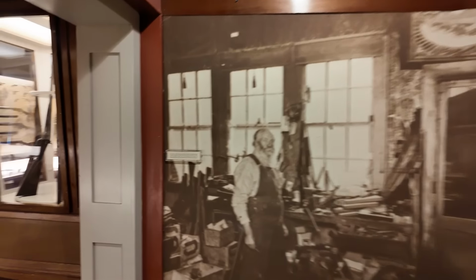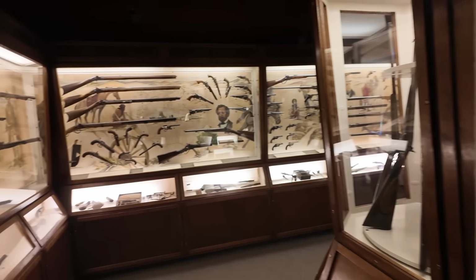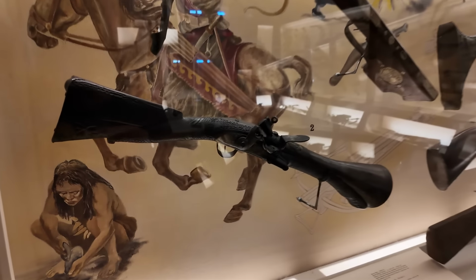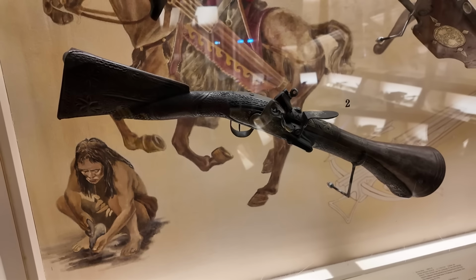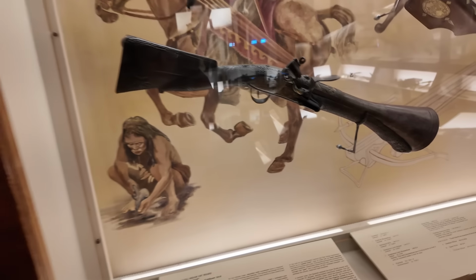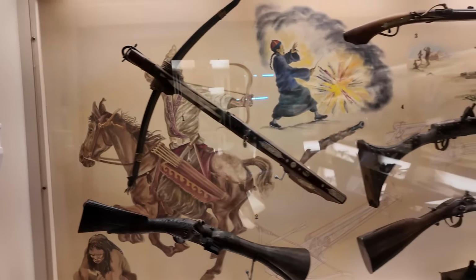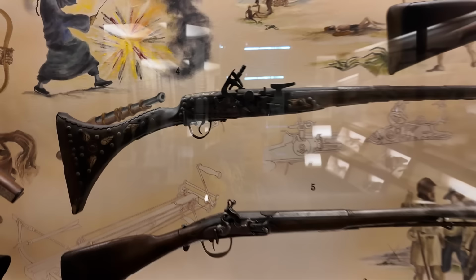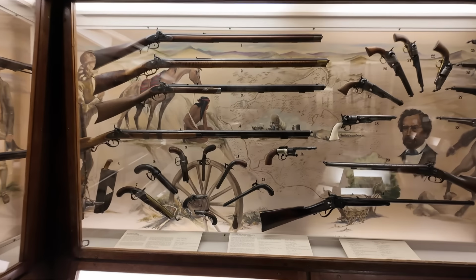Into the weapons gallery here, or as I like to call it, the guns section. Oh wow, look at this. That is crazy looking. That is a flintlock blunderbuss. And what a blunderbuss it is. Look at that big horn on the end of it. A crossbow here. Oh, look at the end of this rifle, the different designs. Very interesting, how they display them, kind of an artistic way.